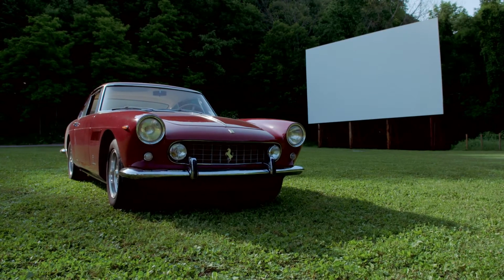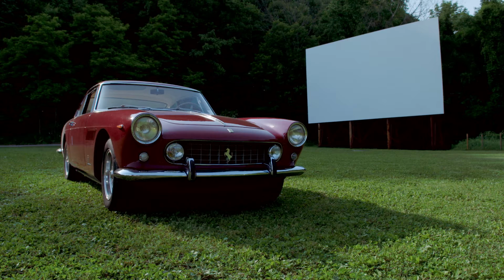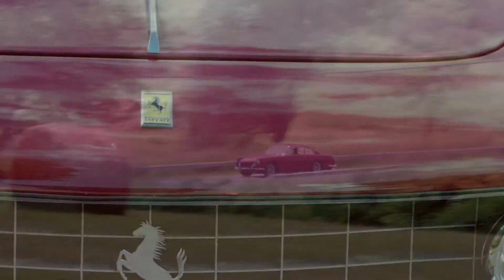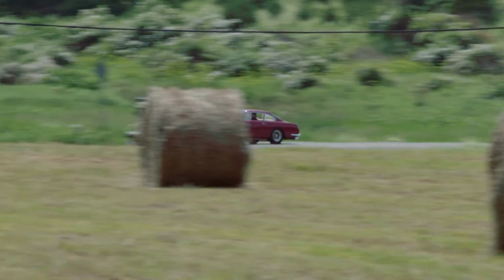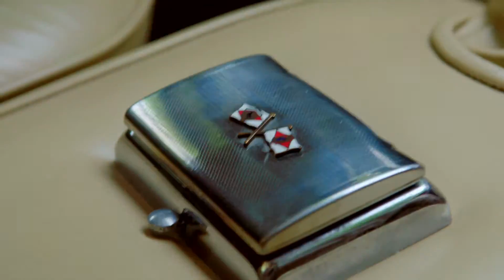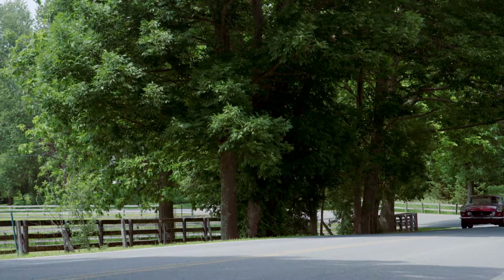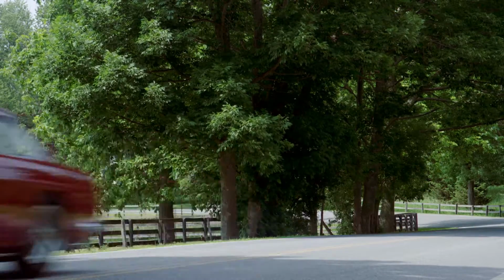First time I saw a 250 GTE was on the Targa Florio. It was a police car that Enzo had made for the police department in Italy. The model, GTE Export, that's what the E stands for, in my opinion, really is responsible for where we see Ferrari today.